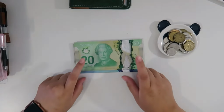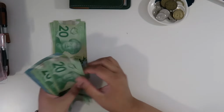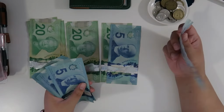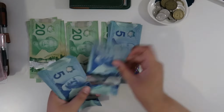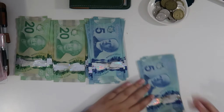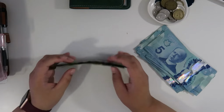Okay, so like I said, we should have $345, so we'll just count this up quickly. 20, 40, 60, 80, 20, 40, 60, 80. 25, 40, oh my god, we are already starting. Okay. 25, 35, 45, 55, 65, 75, 85, 95, 300, 5, 10, 15, 20, 25, 30, 35, 40, 45. Okay, perfect.